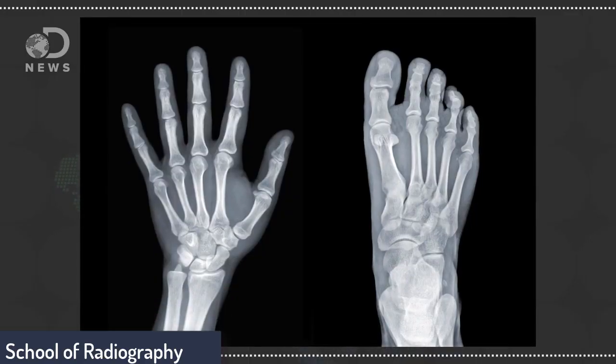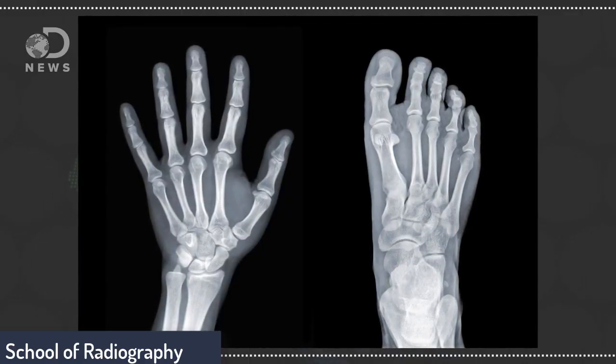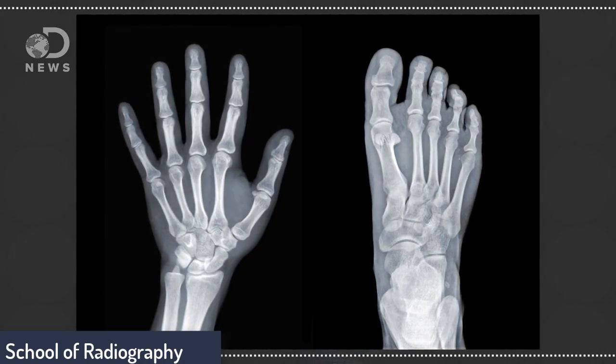Basically, the amount of radiation during an X-ray is pretty small. According to the FDA, an X-ray of your bones in your hands or feet is pretty comparable to a day's worth of natural background radiation. But other procedures have different levels of exposure. And there are enormous benefits to X-rays. The pros by far outweigh the cons.